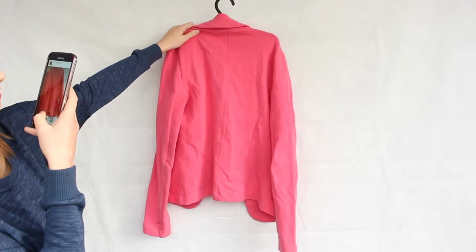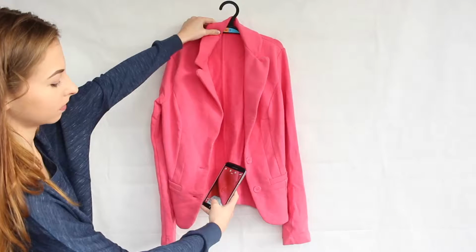Also, the way I take my pictures is I put the item on a hanger. I take the front, I take the back, you can take the sides, or you can zoom in on anything that you want to show to people. Like if you have a zip that looks different, you want to take a picture of that. If it has a hood, or some sort of design or color, or even a brand or a size, go for it. The more pictures, to be honest, the better.